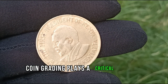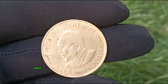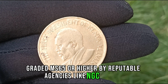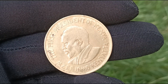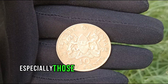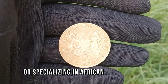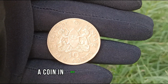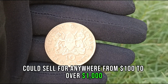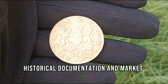Coin grading plays a critical role in determining value. A 1978 10-cent coin, graded MS 65 or higher by reputable agencies like NGC or PCGS, is a rarity. These top-graded coins are highly sought after by serious collectors, especially those building complete sets of Kenyan coins or specializing in African numismatics. A coin in mint state condition could sell for anywhere from $100 to over $1,000, depending on auction trends, historical documentation, and market demand.